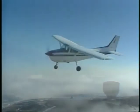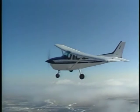This clearance gets you to an altitude where you can begin the approach procedure.